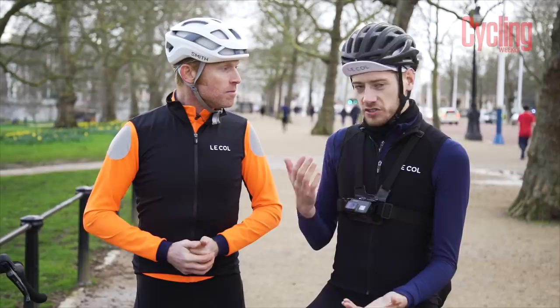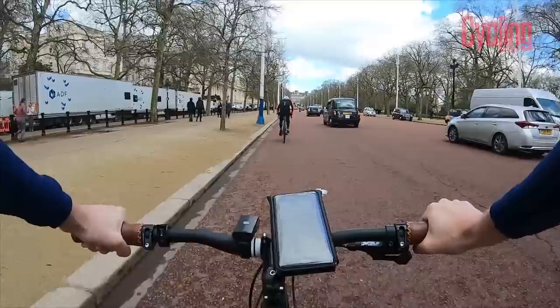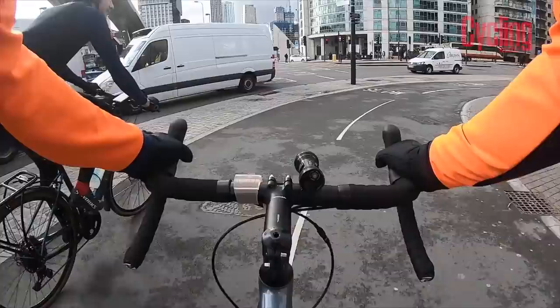But what a journey we had down here. It's pretty good, actually. Yeah. You know, I obviously riding in London is quite an experience anyway. Lots of traffic. But the cycle highways are so good. They're just really well marked out. And actually navigating was good. And we saw some great sights as well.